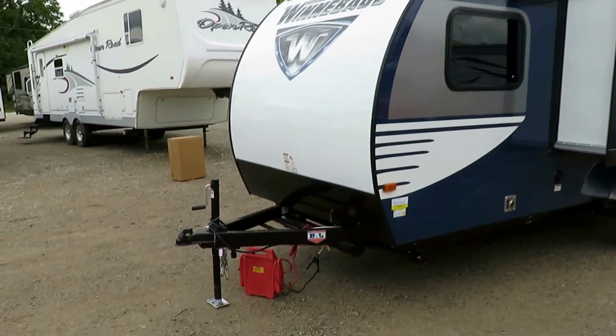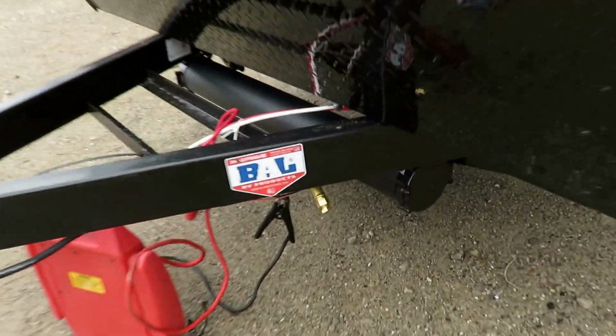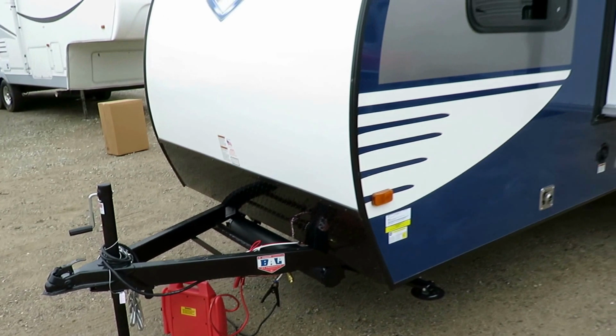Remember, I said outside storage is at a premium, so I love, love, love the fact that they gave you a little sewer hose caddy up here so that you don't have to mix your inside and outside storage.